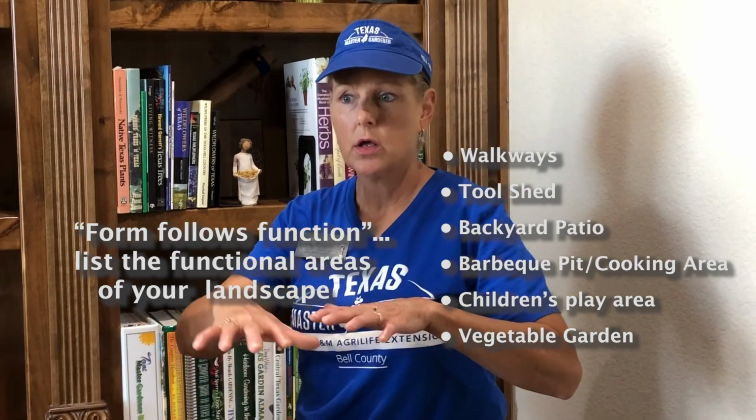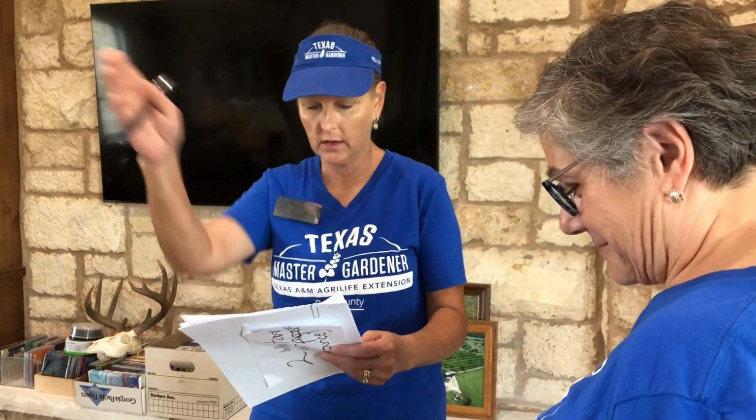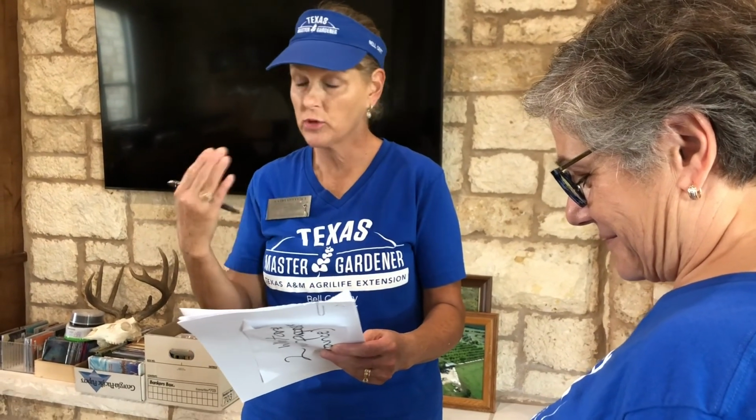When you're doing your basic design, it doesn't have to be a professional. It could just be big bubbles of different uses, and then think about what plant material or what hardscape do I want to define those areas. Functions. For instance, in my particular home, we have a front entrance and we have a back entrance because we're out in the country. We have gathering and eating areas in the front and in the back and on the side. I have a lot of porches.